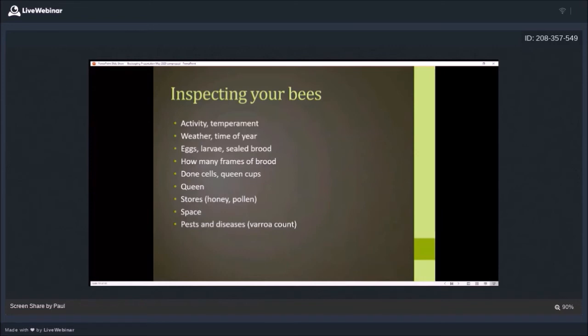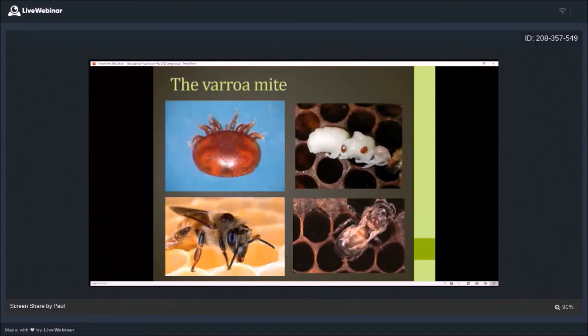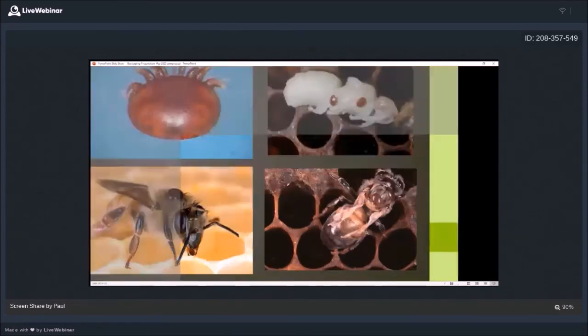Just to show you, this is the varroa mite. It's a little mite which gets into bees, and it can cause a lot of problems. It basically lives off the blood supply of the bee. And you can see in this bottom right-hand picture it's caused some wing deformities. So if you get an infestation of varroa mites, it can have a big impact on a colony.